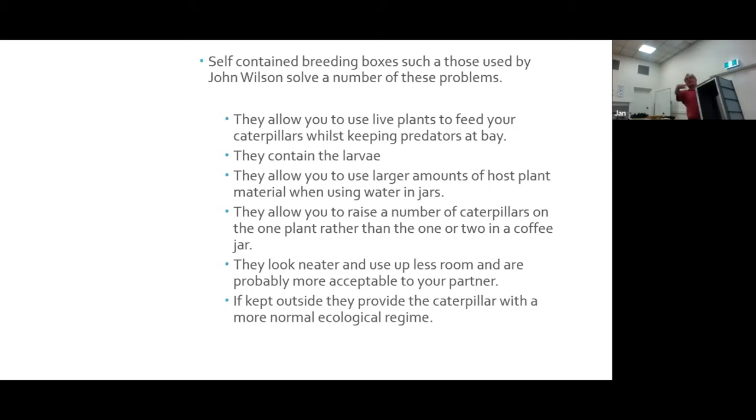The advantage of this is it retains the larvae. They allow you to use larger amounts of plant material than when using water in jars. And you can increase the number of caterpillars you can have in here, because some caterpillars will eat each other if you crowd them in a jar, and you could have some problems. They also look neater and use up less room, so it's probably more acceptable to your partner. And if you keep them outside, of course, you keep the species in a more ecological regime, okay? I'm now going to ask John to speak briefly about this and a few other things, and then we'll finish, okay?